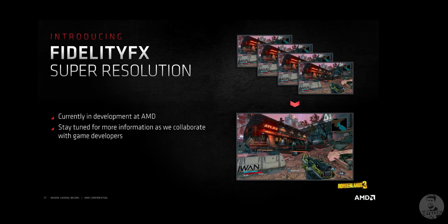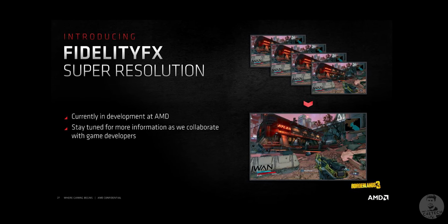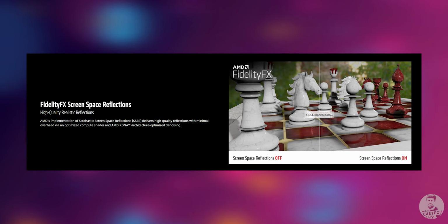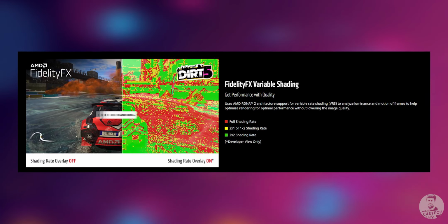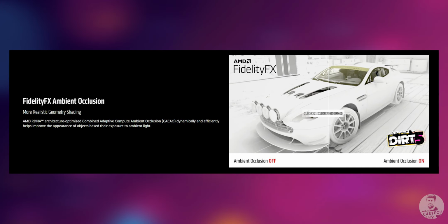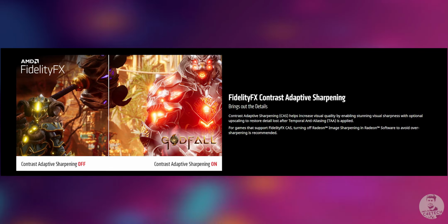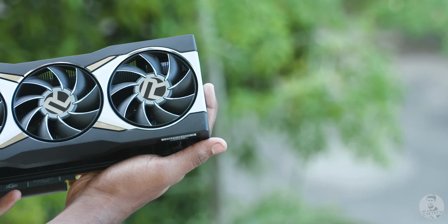AMD's Fidelity FX is basically their answer to Nvidia's DLSS. They work in much the same way, sharpening up visuals, adding reflections and ambient occlusion, in simple terms, making our game look a lot better. Unfortunately though, it's up to the developers to implement these features in their games. So how well Fidelity FX does depends entirely on which game devs decide to support it and how it's implemented in their game. And honestly, that has been an Achilles heel for AMD for a long while now.